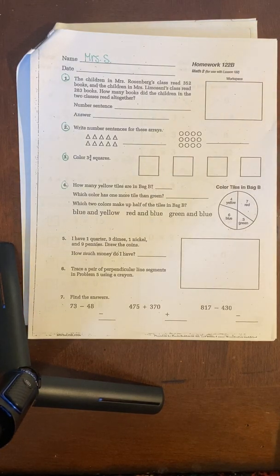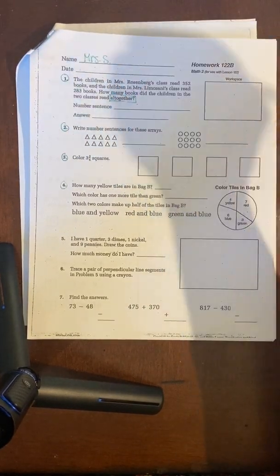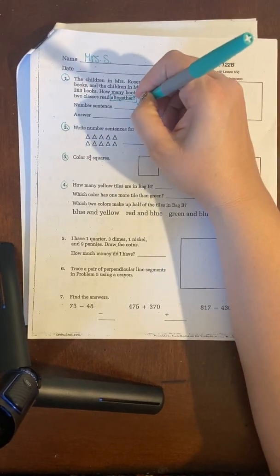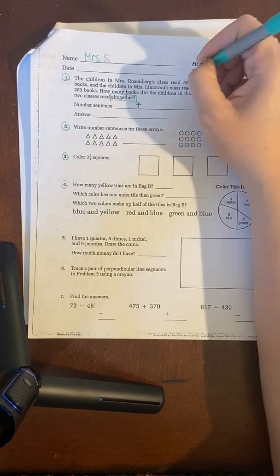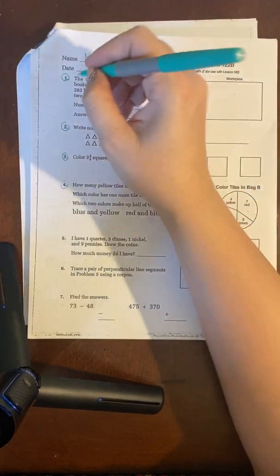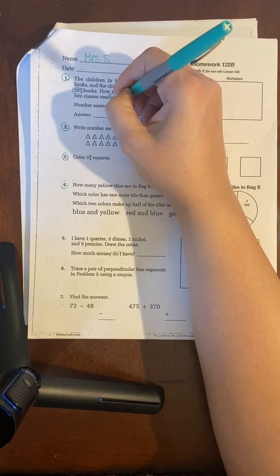So what's that word that you see that tells us ding, ding, ding? This is what type of problem it is. Yeah, if you guys said all together, you're correct. All together means this is an addition problem. That's that special word that tells me I need to add the two numbers together. So let's go back to our word problem and pick out those numbers. So the first number I have is 352. And the second number I have is 283. So I'm going to go ahead and write those down.